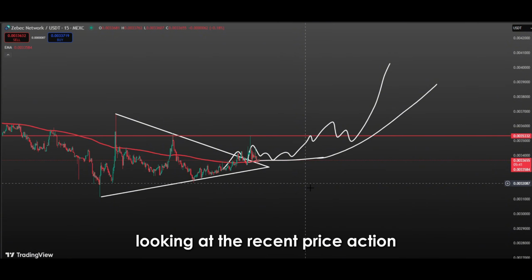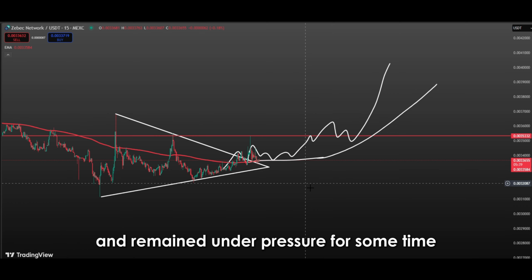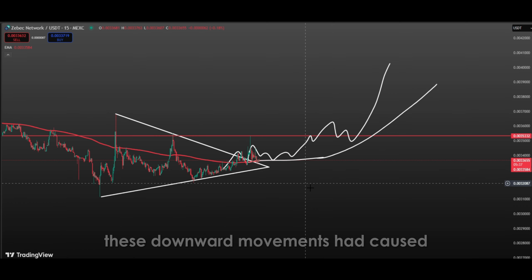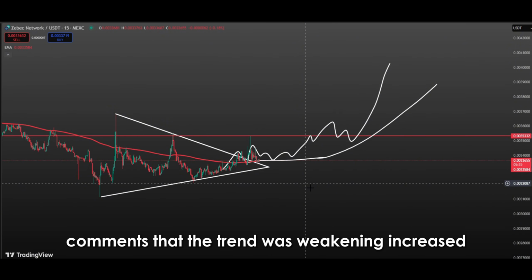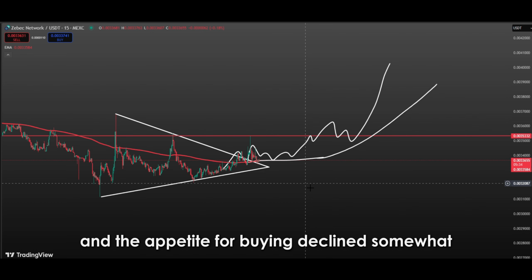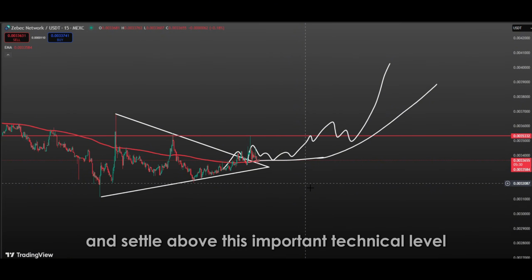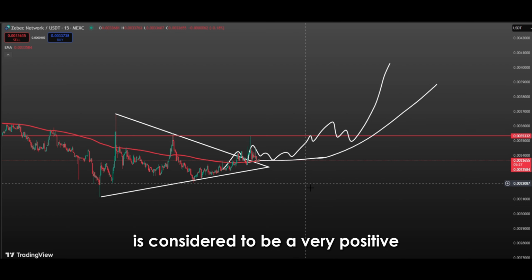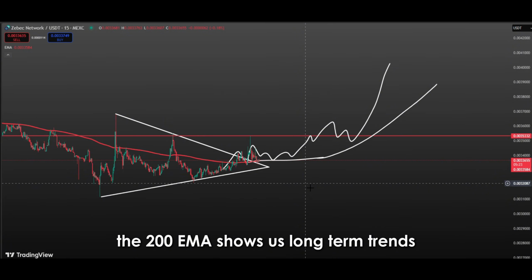Looking at the recent price action, the market had previously dipped below this average and remained under pressure for some time. These downward movements had caused investors to be cautious. Comments that the trend was weakening increased, and the appetite for buying declined somewhat. Now, however, the fact that the price has rebounded to breach and settle above this important technical level is considered to be a very positive and promising development in terms of technical analysis. The 200 EMA shows us long-term trends.